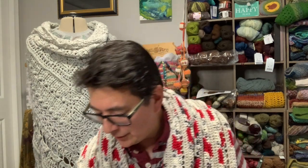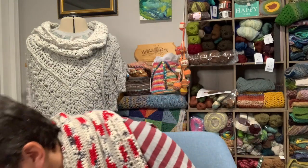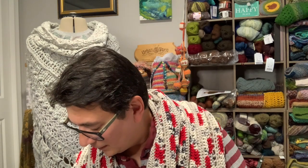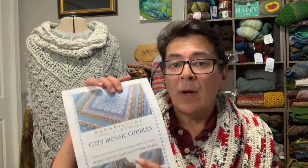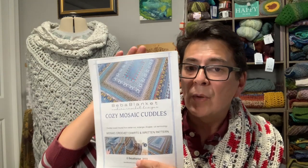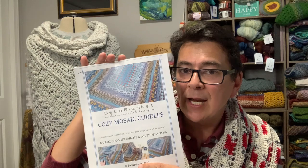So the first one that I'm going to attempt out of these is, oh, I didn't give you the price of this one, sorry. The Summer Mosaic Jewels was €5.90. And there's quite a number of pages in there. I'm going to say each of these is over 15 pages, so quite a lot of work is involved to provide all the instructions. I believe this one has some tutorial help on getting started, and that will be my first go-to, to read the pattern as well as watch that first tutorial on starting this.